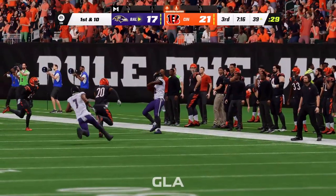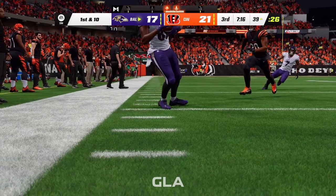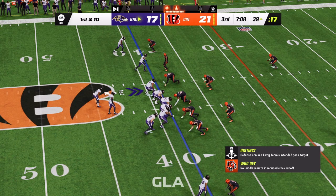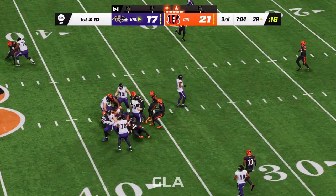That's a pretty throw right there. That ball's in the air a long time, but it's right on the money on the right sideline. A really good route. Moving the defenders towards the middle of the field before breaking to the sideline. What a completion there. Big-time arm strength.